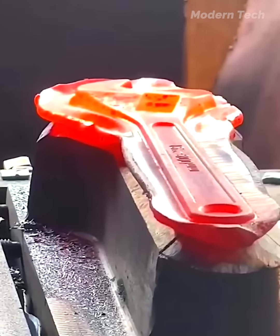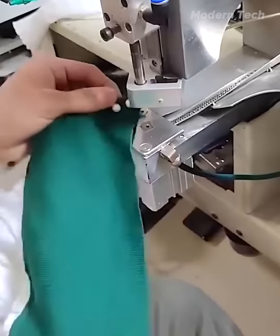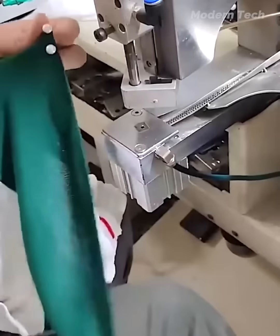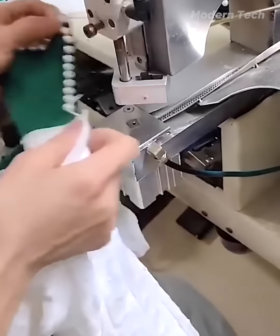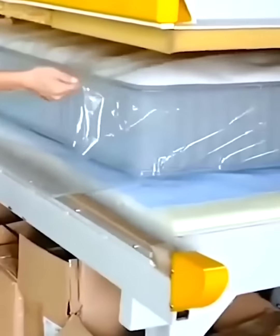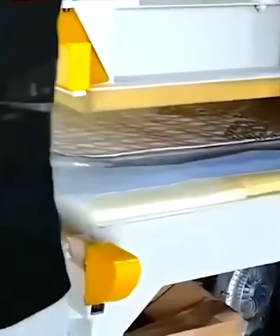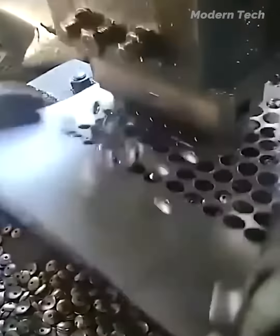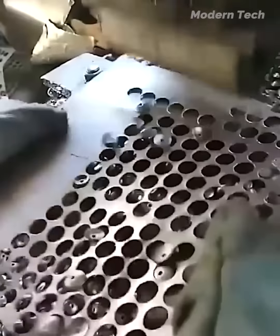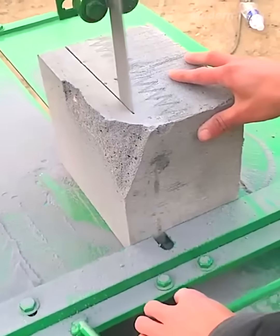Excess material from wrench manufacturing is rapidly removed, showcasing industrial efficiency. Watch as a mattress is compacted and air extracted for easy shipping in smaller boxes. Cement blocks are effortlessly cut by a specialized jigsaw blade.